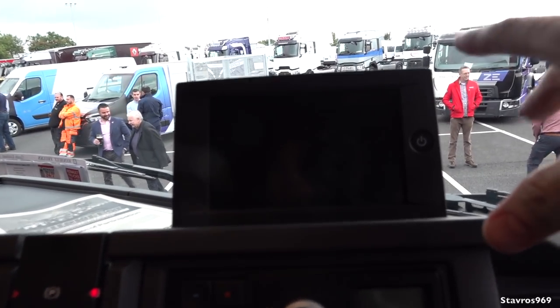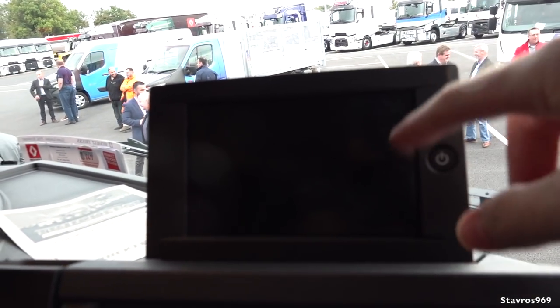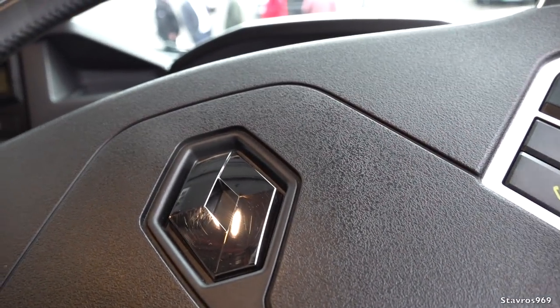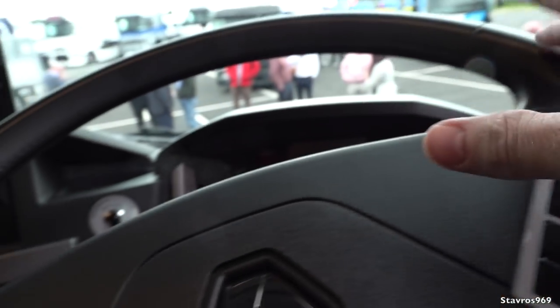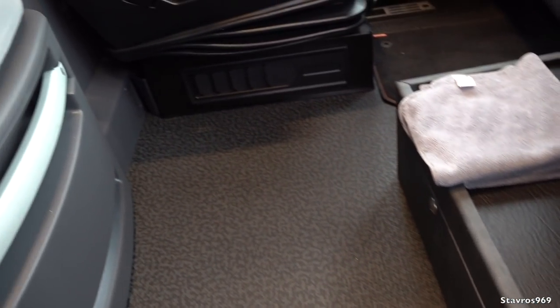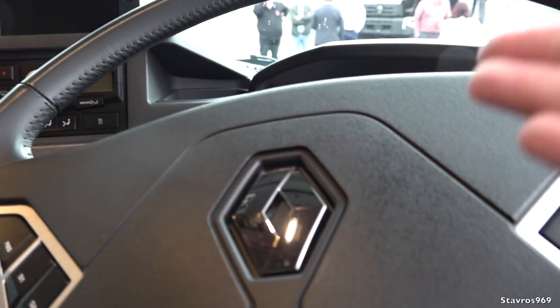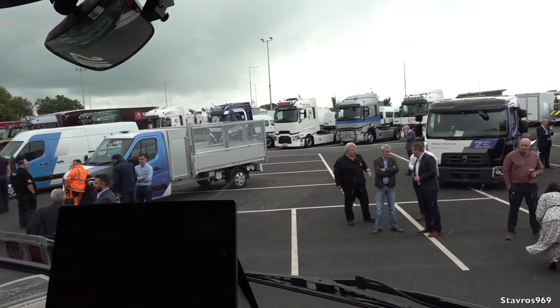But this is what I'm talking about. Look, on the right-hand drive, this screen is sitting on top of the dashboard. And of course, this one doesn't have the good steering adjustment of the new Evos. So unfortunately, that is not good. I mean, this would cost Renault sales. If you're an owner driver and you can't adjust the steering wheel properly, are you going to buy the truck?